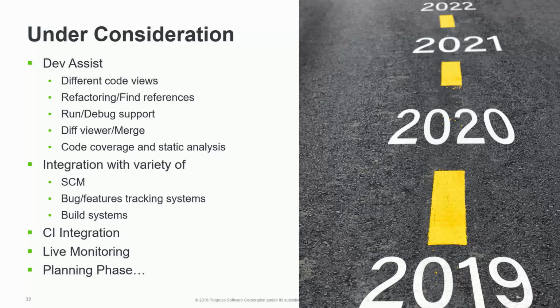Under consideration, some of the other areas are listed here. We will be very interested to hear from you which tools are most critical for you. Where should we prioritize as far as supporting build systems, SCM, and CI integration? We are looking to use Prometheus for live monitoring, again something that is highly scalable for real-time metrics retrieval and monitoring. Think about OEM capabilities brought into this world in the context of your pipeline.